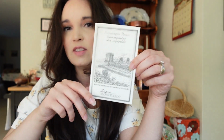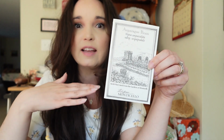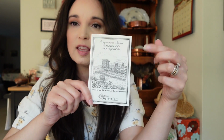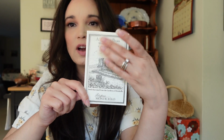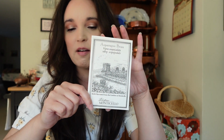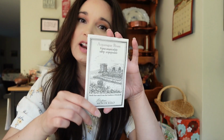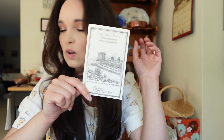I do have a packet of these already, not from Monticello, just something I found randomly at Home Depot one day. But these particular ones came from Monticello. If you have this packaging, they grew and harvested the seeds from Monticello, so I thought that was really special. It's one of Thomas Jefferson's favorites. I mentioned that earlier, and I thought it'd be really special to have it in my seed collection. This just means I need to grow asparagus beans next year.